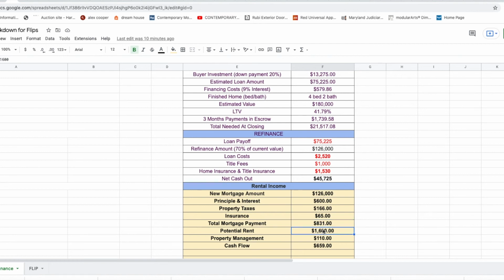The potential rent. We've already run comps on what we're going to get in rent in this neighborhood, and that's $1,600. $1,600 a month is what we should get in rent for this property. Now, we're going to have a property management company manage the property at $110 a month, and that leaves us $659 a month. This is not a bad number for a rental property. $659 every month is what we're going to collect on this property.